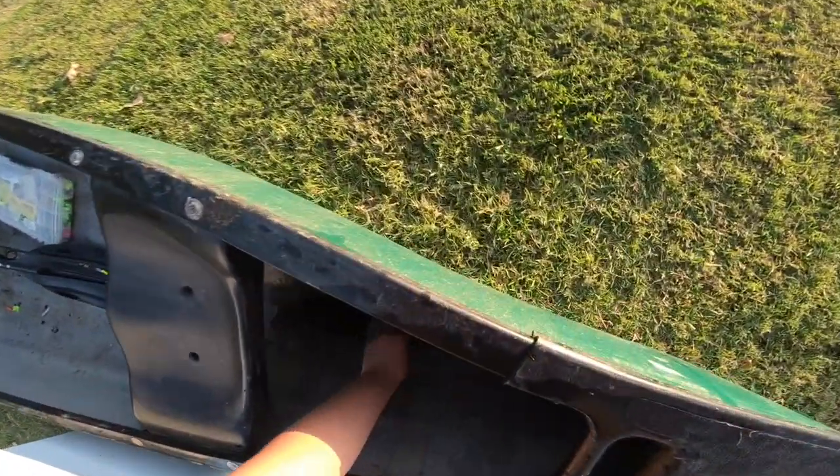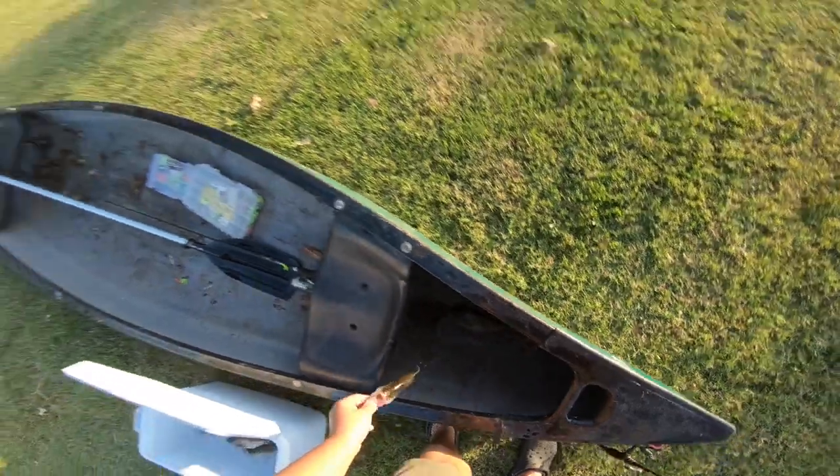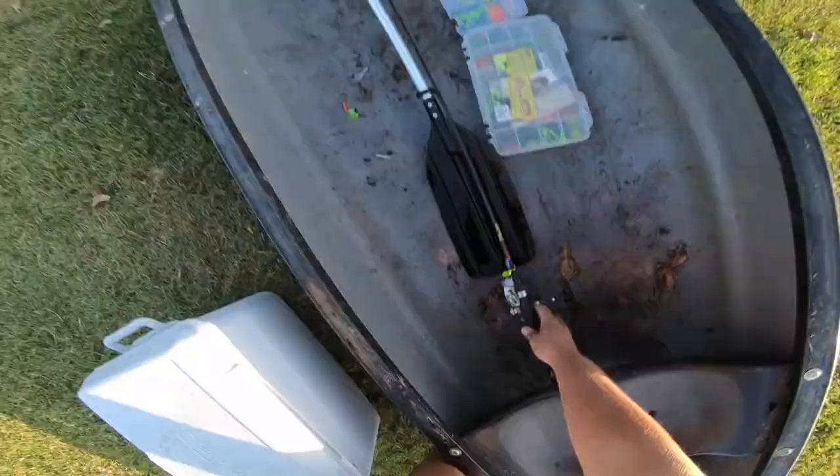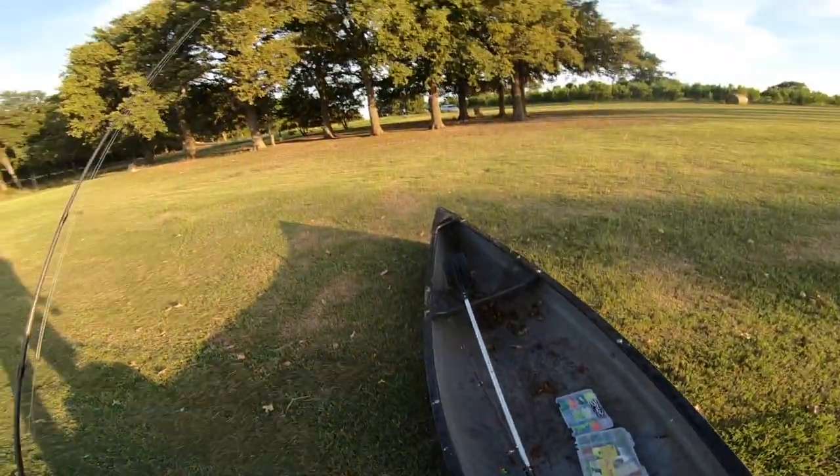That's a small crappie, and this is a small crappie. They're both small, but crappie fillets are crappie fillets. Take the rods up to the car, and then we'll back the car down here, and we'll be good to go.